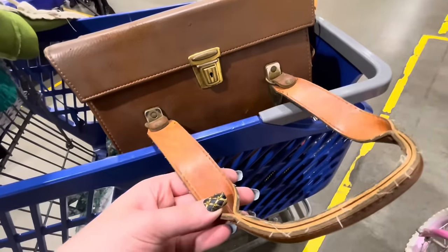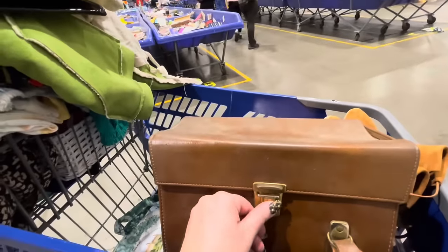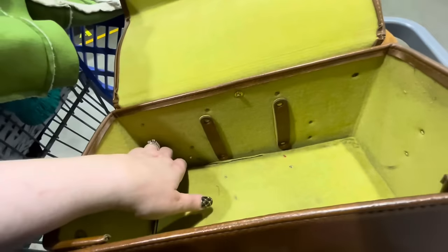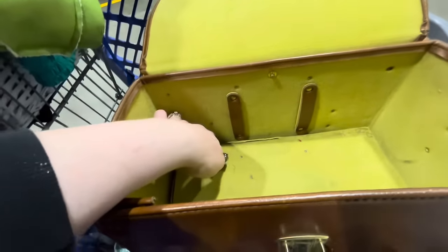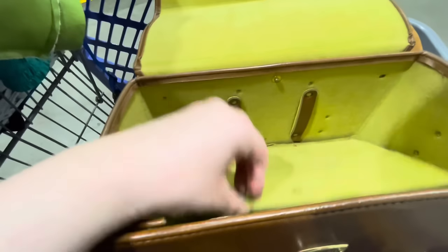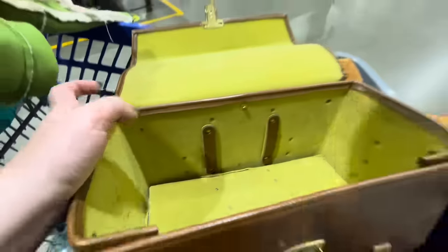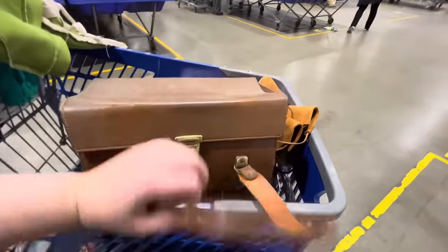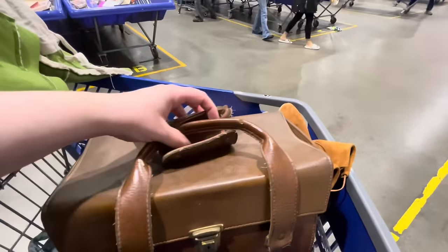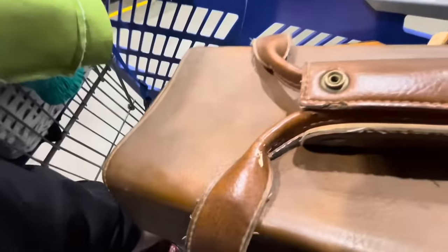And I'm pretty sure this is leather. It needs a good cleaning. And I tried to lift this up to see what was underneath, but I was unsuccessful. Oh, there. I just didn't try hard enough. It's like a dual layer. It has a little claspy bob. I love these bags. There's a lot of things I love, though.